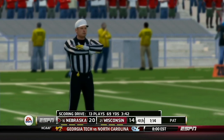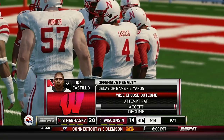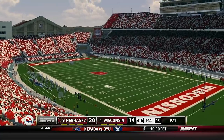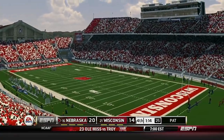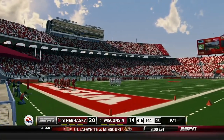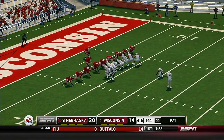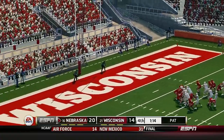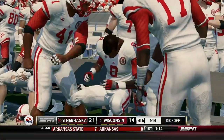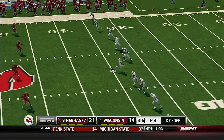They just didn't get the snap off in time. Here's the call. He splits the uprights with the extra point. Thompson has the ball set, and he looks ready to kick this one deep.